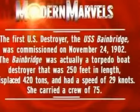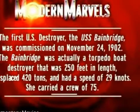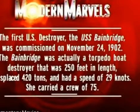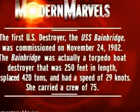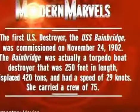Lives depended on it. The first U.S. destroyer, the USS Bainbridge, was commissioned on November 24, 1902. The Bainbridge was actually a torpedo boat destroyer that was 250 feet in length, displaced 420 tons, and had a speed of 29 knots. She carried a crew of 75. The destroyer will return on Modern Marvels.